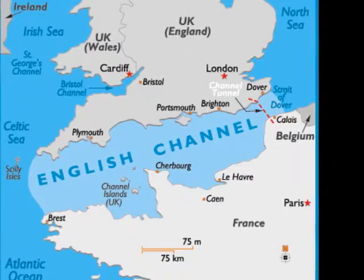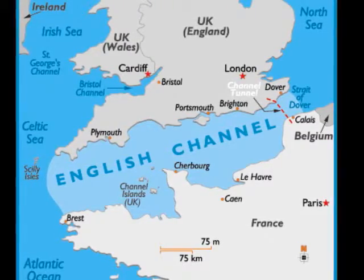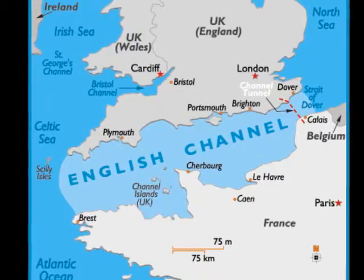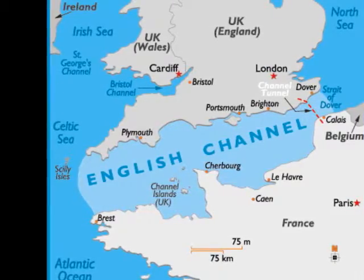Finally, this takes us to the English Channel that has protected the United Kingdom from invasion for hundreds of years. The last successful invasion was the Norman conquest of 1066. Not even the military prowess of the Spanish Armada in 1589 or Nazi Germany during World War II could master the channel.